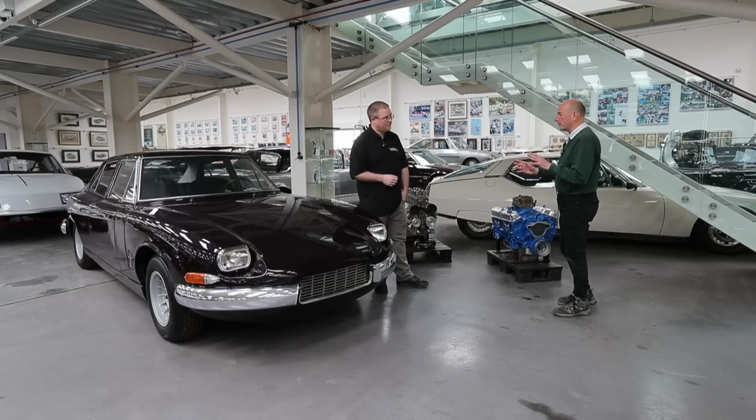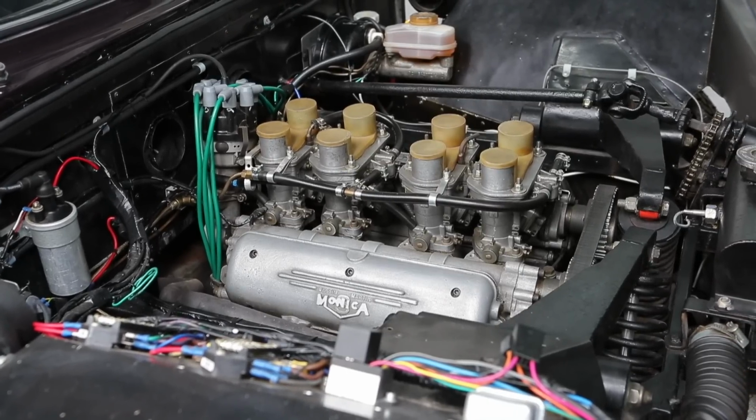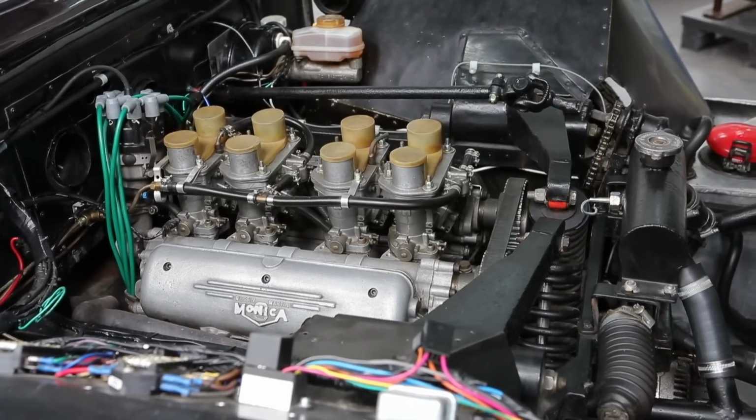So it's powered by a Ted Martin 3-litre V8. Which, what sort of power output would that have been? Do we know? Was there an official rating on it? I don't know if there was.